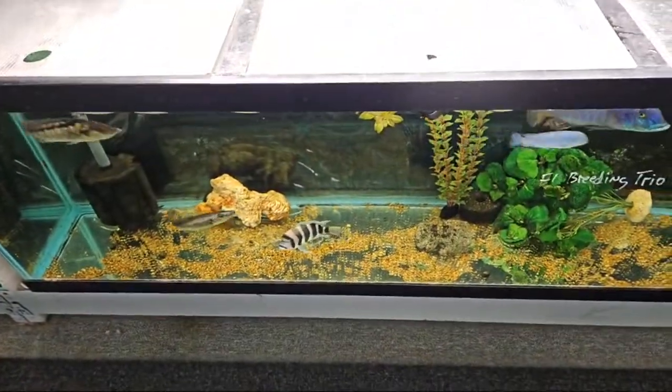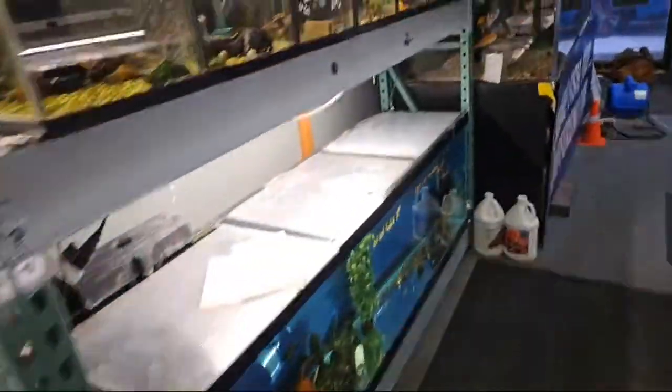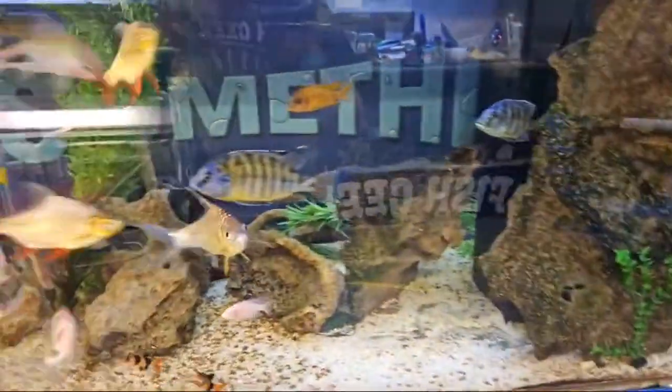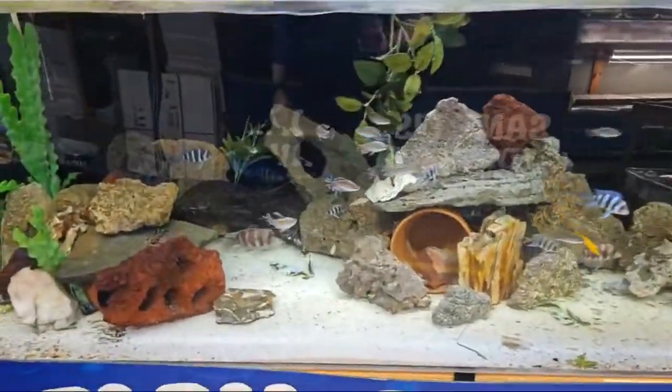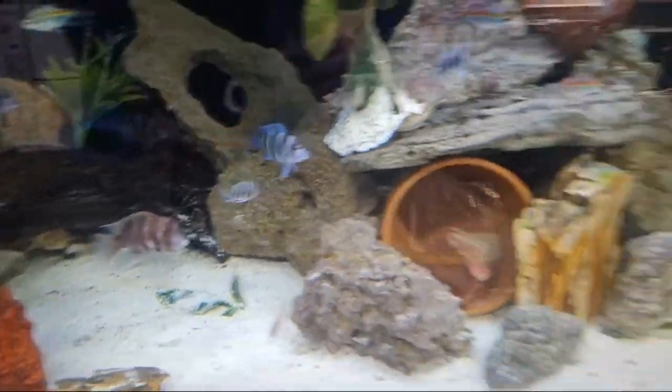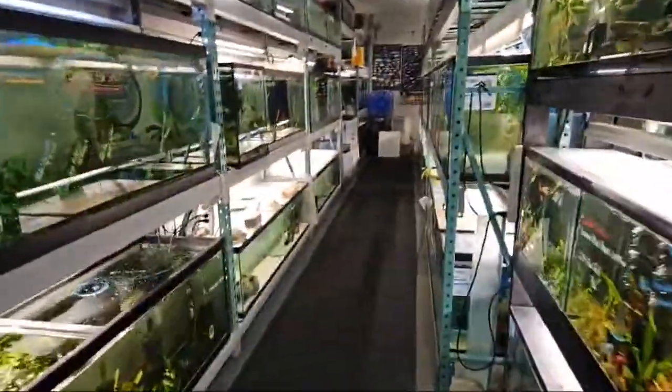I'm not doing any imports right now. Not yet. I've had some, but it's almost not worth it anymore. It's so risky importing fish. It's just the losses, I can't handle.